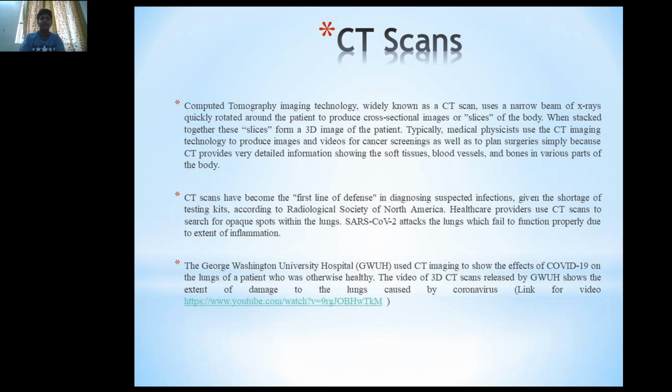CT scans have become the first line of defense in diagnosis of suspected infection. Given the shortage of testing kits, according to the Radiological Society of North America, healthcare providers use CT scans to search for opaque spots within the lungs. SARS-CoV-2 attacks the lungs, which fail to function properly due to the extent of inflammation.